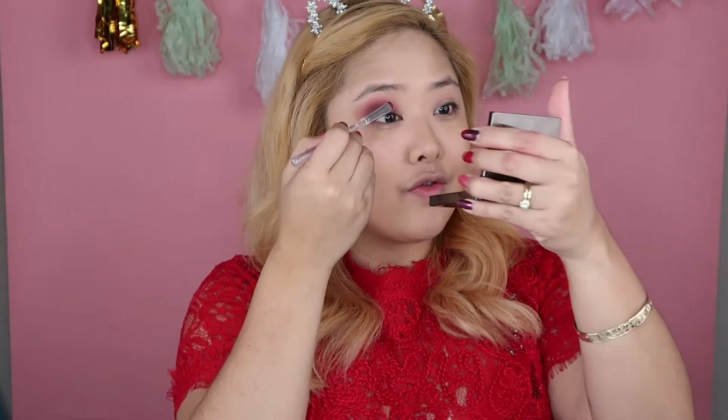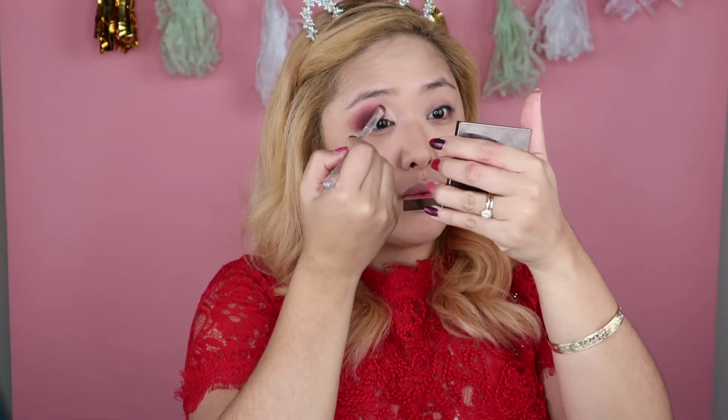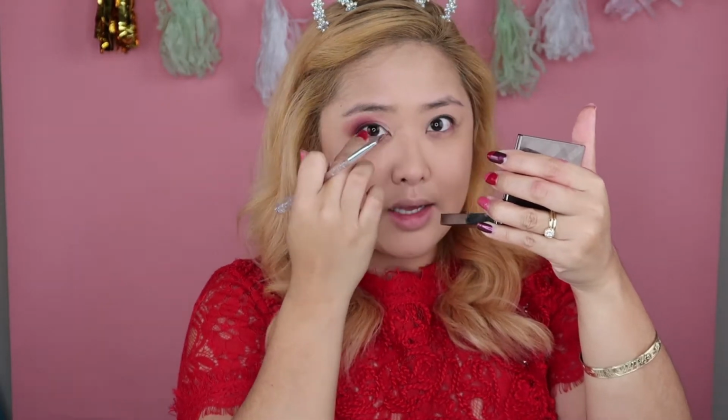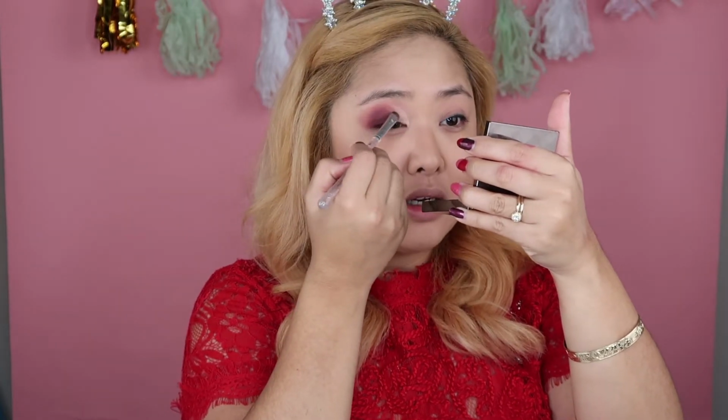I'm just gonna use my Jessica Simpson brush. It's just a flat brush, and I am going to dip it into the gold and just kind of do the front of the eye, a little bit more gold. I'm just drawing kind of where my eye sinks in. I'm just drawing a little bit further up than that. Blend it in. Budget. I'm going to use the darker colors, and I'm gonna draw it with this thing right here.